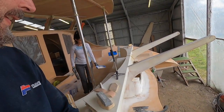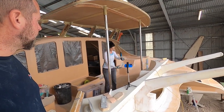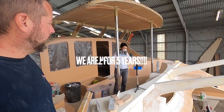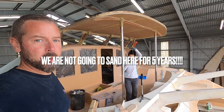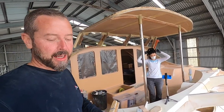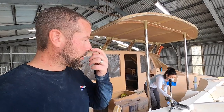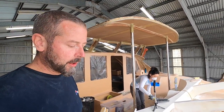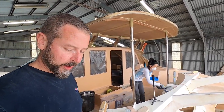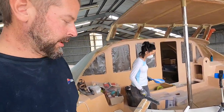But we've also taken a decision. We're not gonna sand here for 5 years. Now it's on camera, so yeah, we can't change our mind. So what we'll do is we'll do a good sanding and make the boat pretty. Decently pretty. Not super pretty.